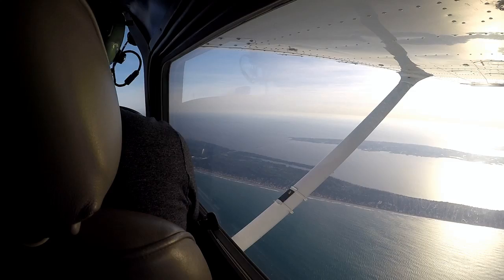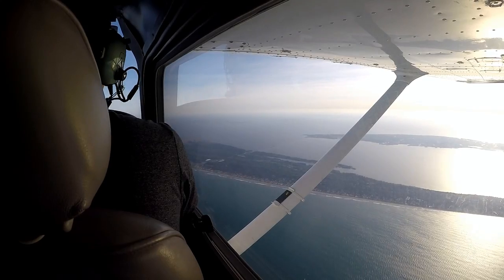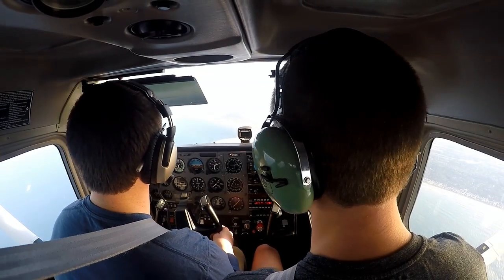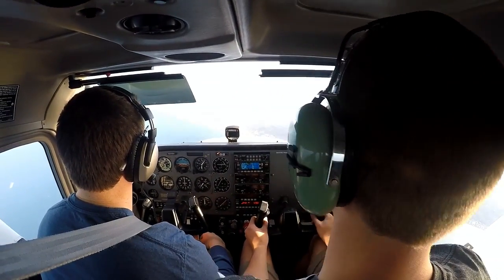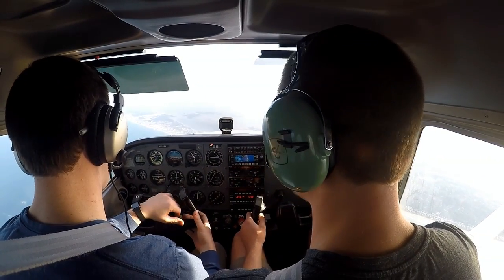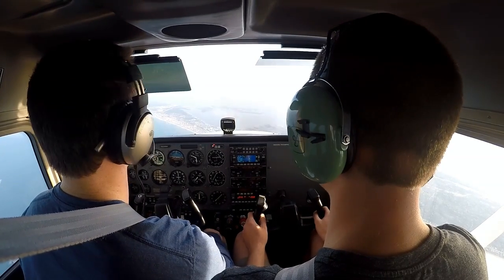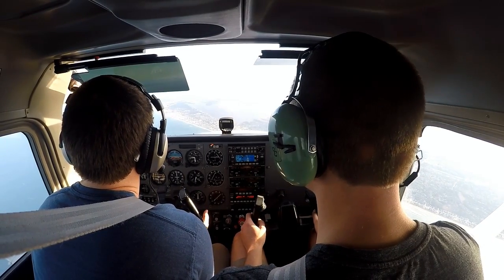First Flight traffic, Cessna 2268 Alpha. We're about 10 to the northeast, 5,300, will be overflying. First Flight traffic. About 540-ish. So not too bad. About 40 minutes to get down here. All right. We are going to overfly it just once.